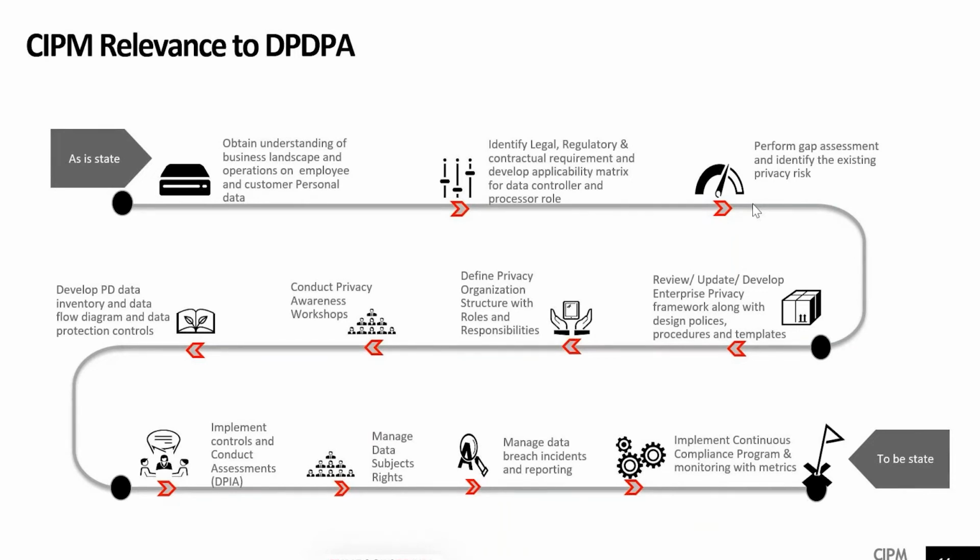This is exactly what we will do as part of any data privacy program implementation, fulfilling the DPDP Act as well. If you have to implement this requirement for a company, you will always start with understanding the business landscape of the organization. You need to understand the business. You need to see what personal data collection happens, what different channels we operate, and what kind of data subjects we have. It could be customers, employees, or third parties. Multiple kinds of personal data are collected from different stakeholders. This is what we do as a first step, understanding your business environment. And second is to identify your legal, regulatory and contractual requirements.